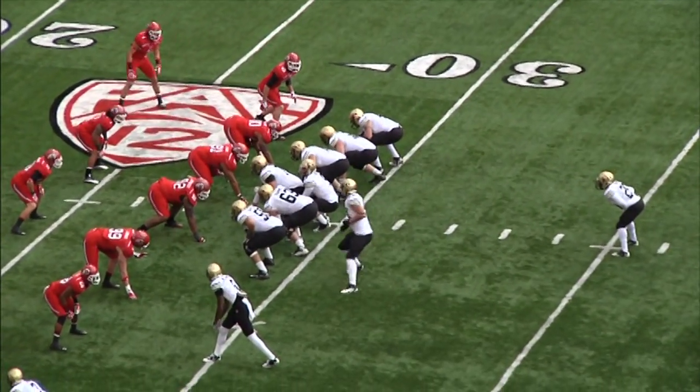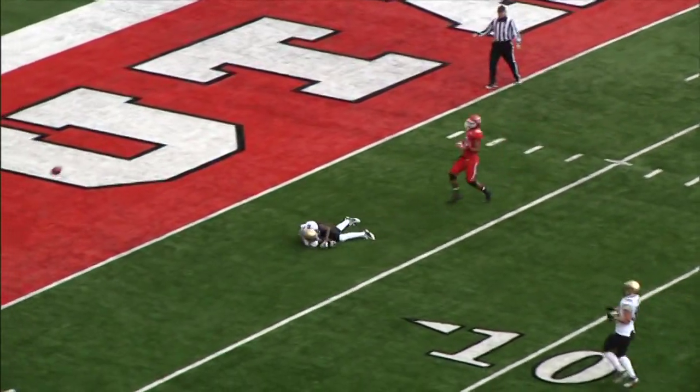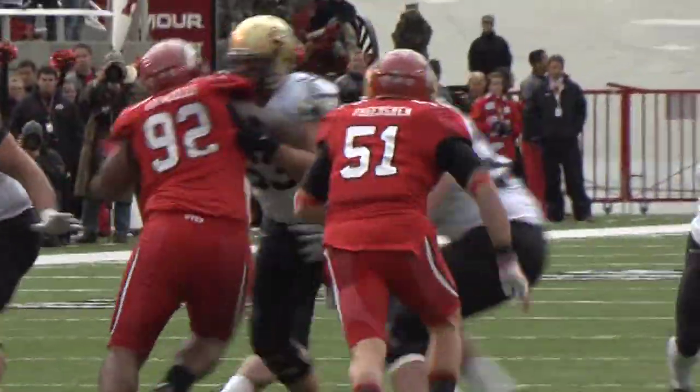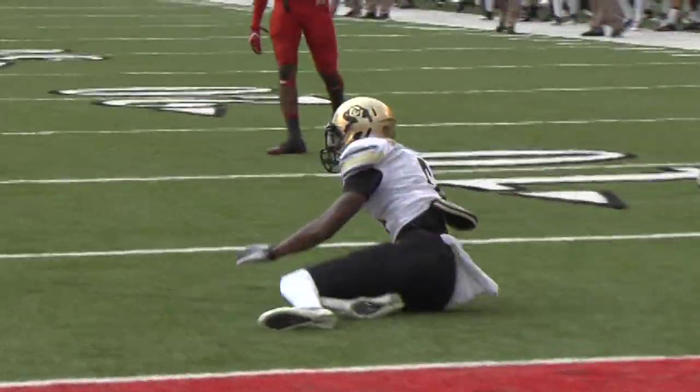Two tight ends and a boundary to the right. One running back. Speedy sets to throw. Throws it over the middle. Wide open. Lays out. Incomplete. Paul Richardson ran the post corner, and Tyler Hanson simply overthrew him. Otherwise, that's a touchdown. He had about 3 steps.